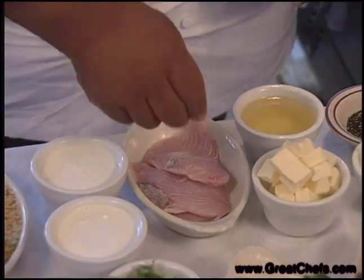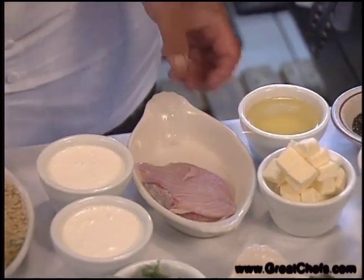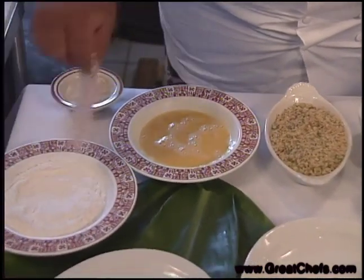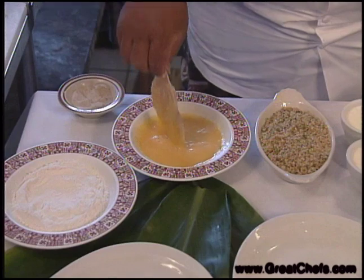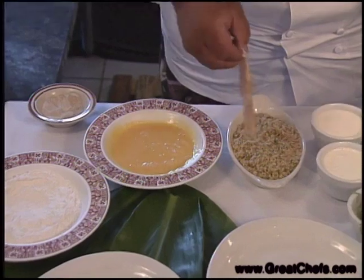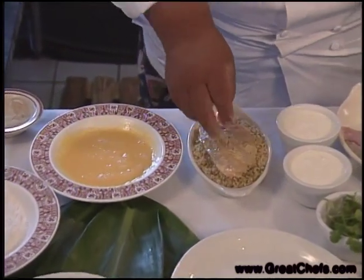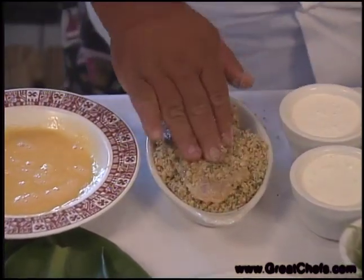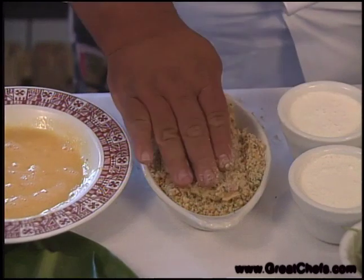And you do it like a normal breading process. You go from season it to a little flour, and dust it off just a little bit. Just like you were to do it at home for your fried chicken. And then from here you go right into the crushed macadamia nuts to form the crusting here. I like to pat it down to get it nice and crusted.